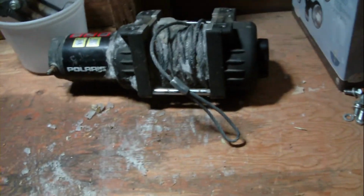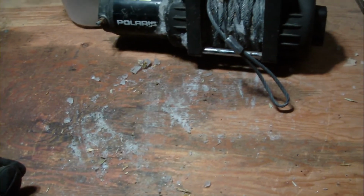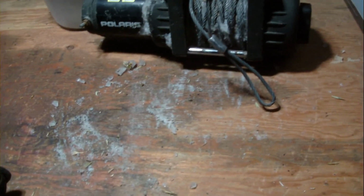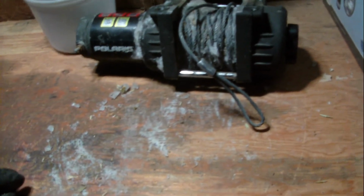I got some bikes too if you want to buy some pedal bikes. I got plenty of stuff I can sell you. You want a used PSP, PlayStation Portable, a little PlayStation game thingy? I'll sell it to you too. I've been trying to sell it on eBay, but nobody's been buying.